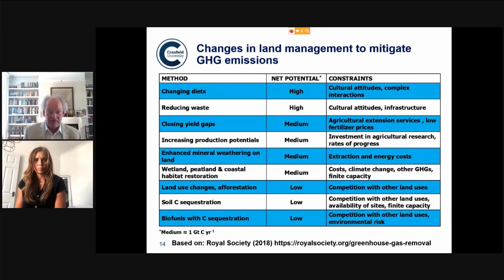Okay, so finally, to wrap up, this last slide gives all the various methods that have been considered for land management changes to sequester or reduce greenhouse gas emissions. I'm not going to go into all of them. I just want to make the point that it's important to consider the system as a whole and to look at the various interactions between any changes. The top two here are changing diets.